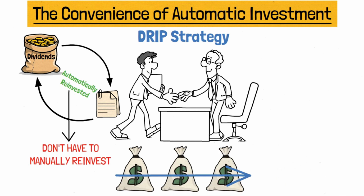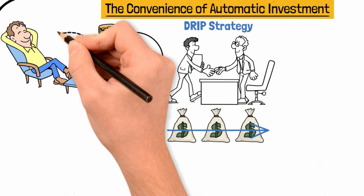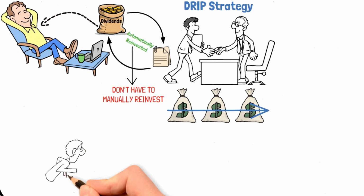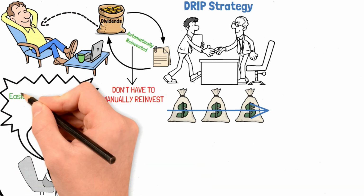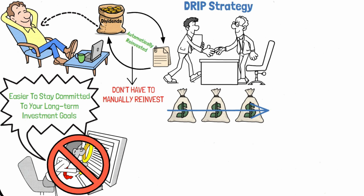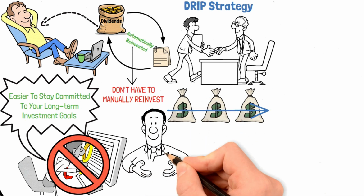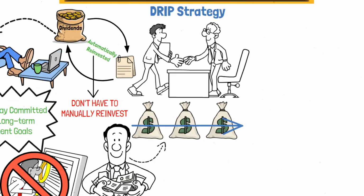Automatic investment is particularly beneficial for those who prefer a hands-off approach to investing. It removes the need to regularly monitor your portfolio to reinvest dividends, making it easier to stay committed to your long-term investment goals. This streamlined process allows you to focus on other aspects of your financial planning while your investments grow steadily in the background.